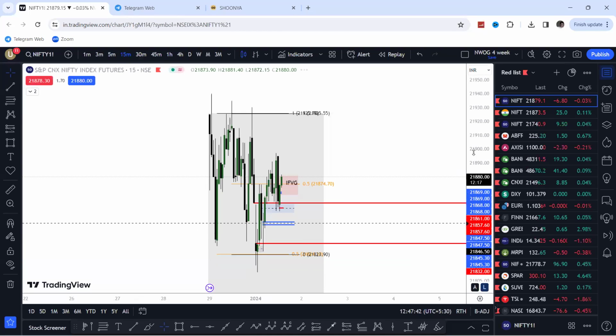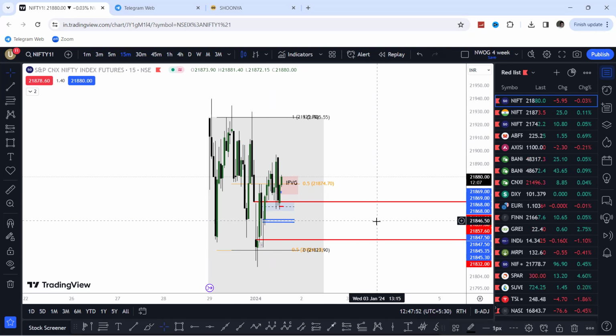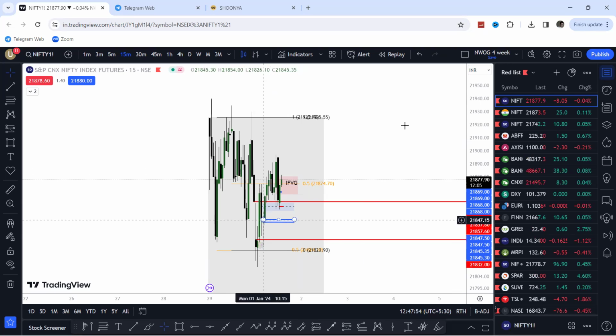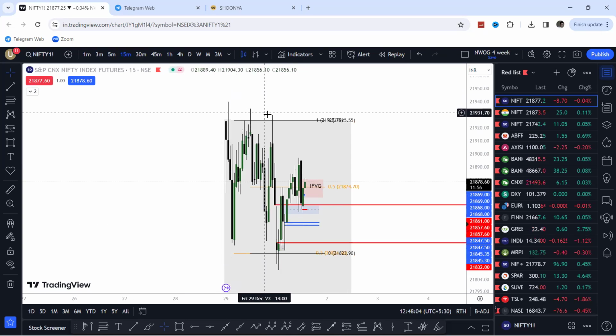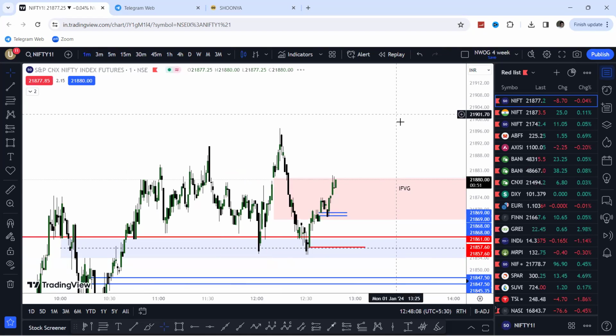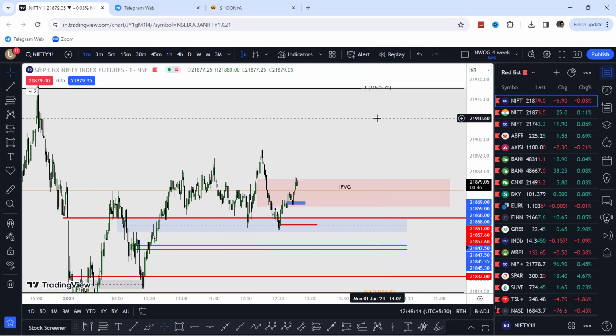Now, if you look at the 15-minute time frame, there is a volume imbalance right here. Only if the price comes back down to test that VI, we can be in trouble, or else we can expect very clear high prices to take out this high very clearly. So I would like to see that. At the inversion fair value gap, I'm waiting for the price to act as support there.